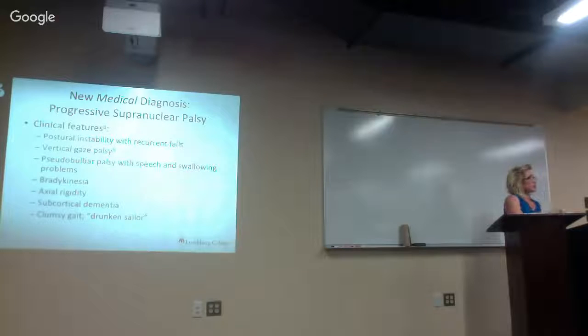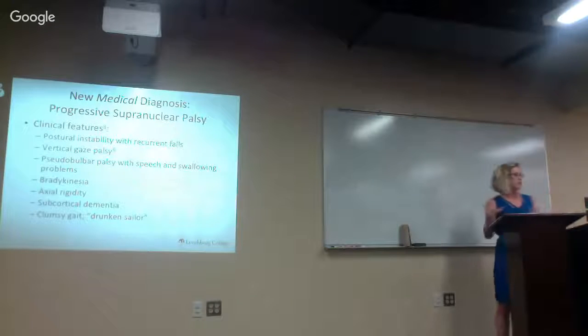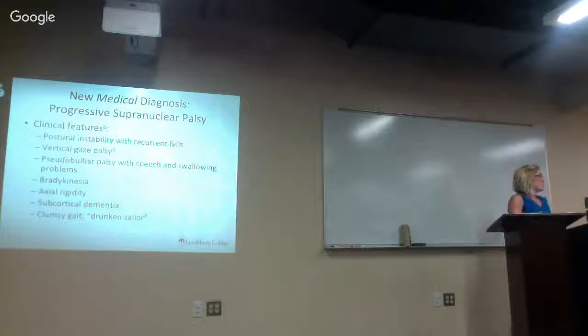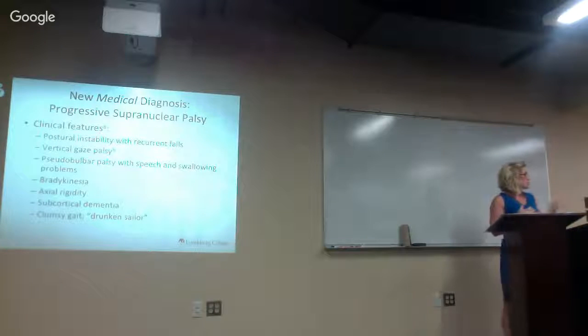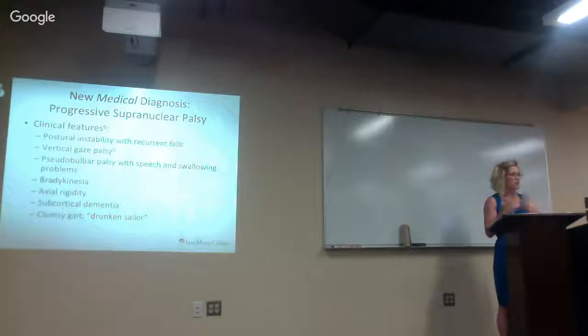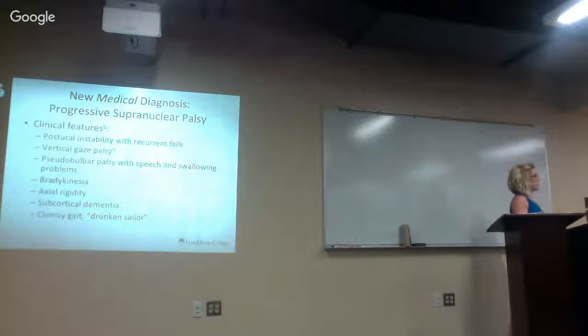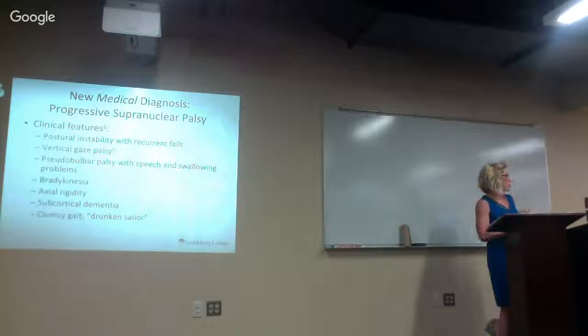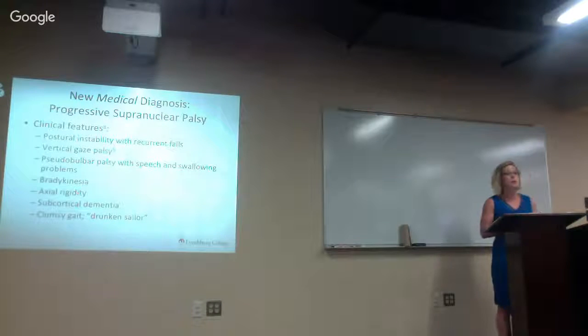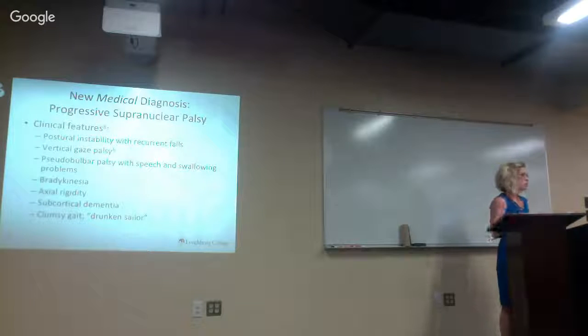So his new medical diagnosis. Now I would like to give you a little bit of information on this disease because it was really interesting to me. Clinical features of this disease are listed here: postural instability with recurrent falls, and usually the falls happen backwards, not forwards. That is obviously different from Parkinson's. Vertical gaze palsy, pseudobulbar palsy with speech and swallowing problems, bradykinesia, axial rigidity, subcortical dementia, and then a clumsy gait, more like a drunken sailor. So not a festinating gait, which is what you would see in Parkinson's.